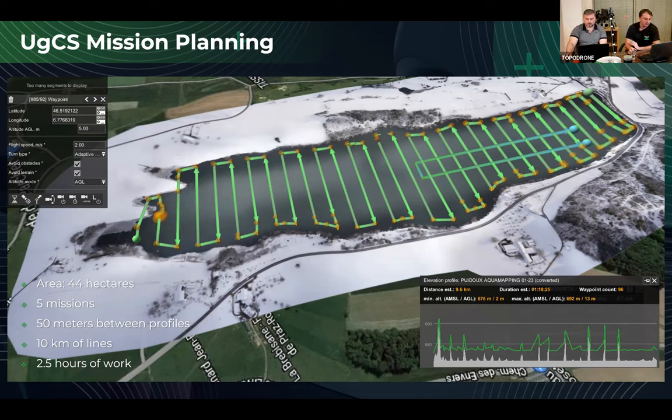As I already said, the area is 44 hectares, and it was necessary to take just five missions to cover this area. We created a distance between the bathymetric sounding profiles of 50 meters. It takes us 2.5 hours to accomplish these missions. We had five sets of batteries, and we made the survey missions. Additionally, we created several cross sections to evaluate the accuracy of the survey.